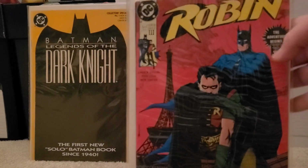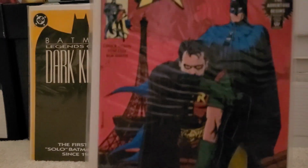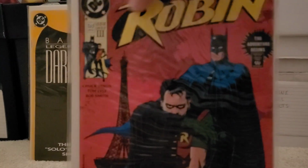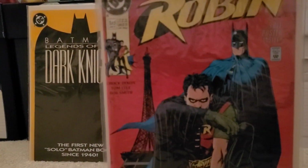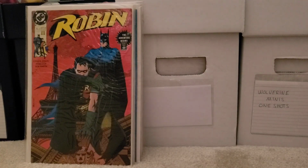Found this, Robin issue number one, here's the third print. As you can see, it's got the three and the first print. I think that third print goes for a little bit. It's a minor key. It's too bad I couldn't find the second print newsstand. Oh, that'd be great.